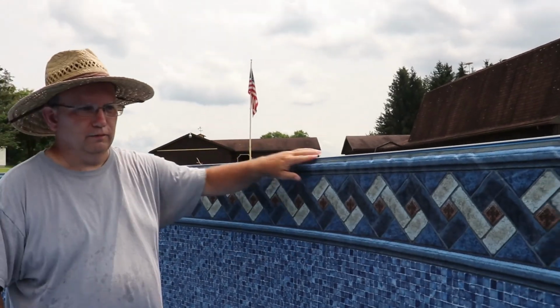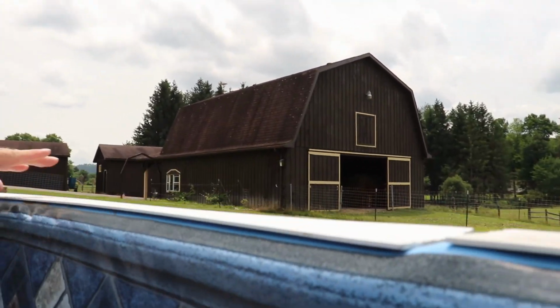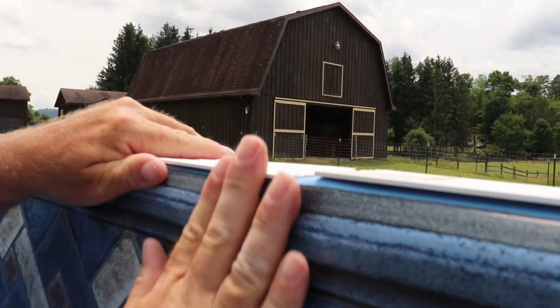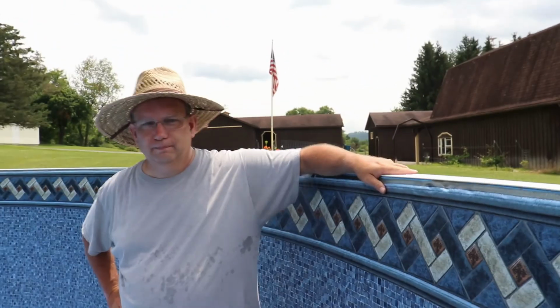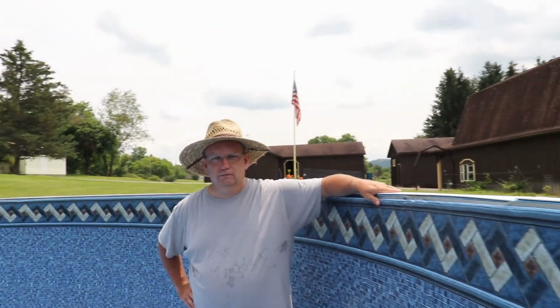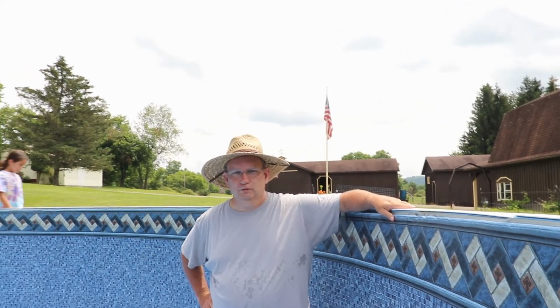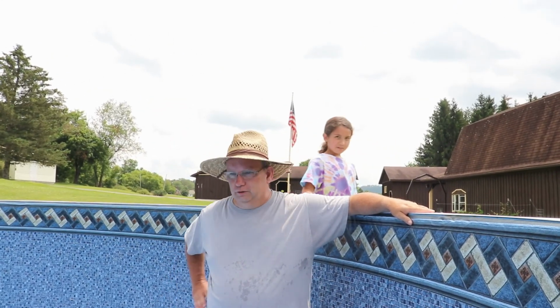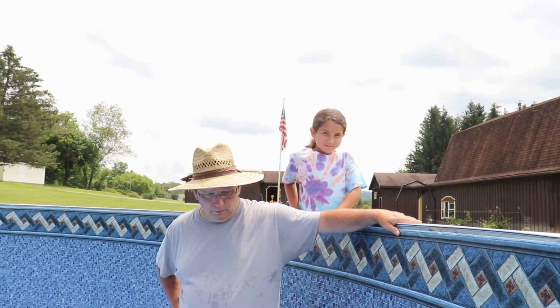Instead, let's see if we can get a close up here. It snaps in under the bottom here, and there's a ridge that holds the whole thing in. So all we had to do was snap that up in place all the way around and make sure everything was even. And I would say, what, Karen, it took us about 30-45 minutes at the most. 30 minutes maybe.